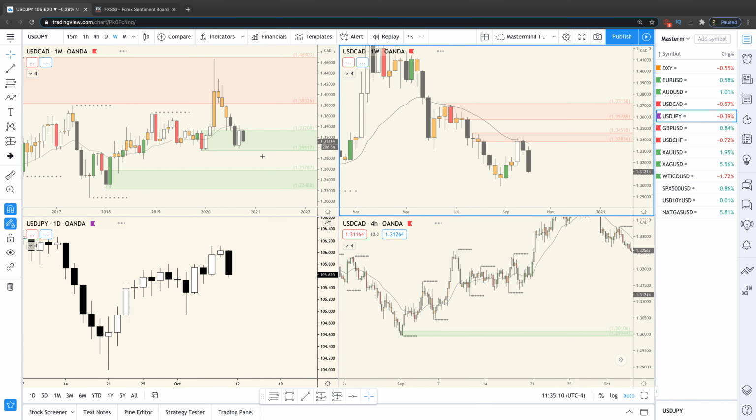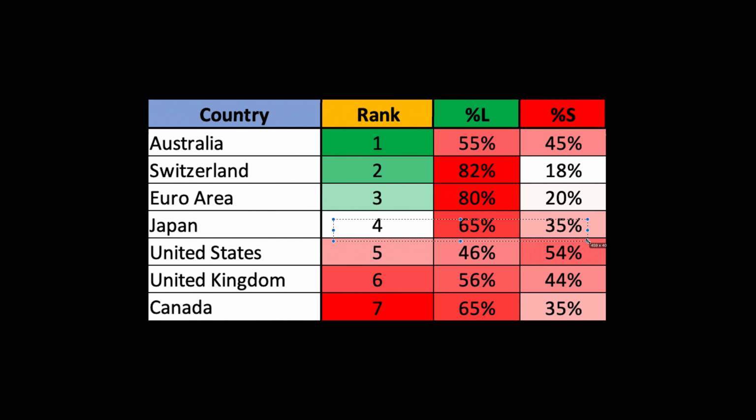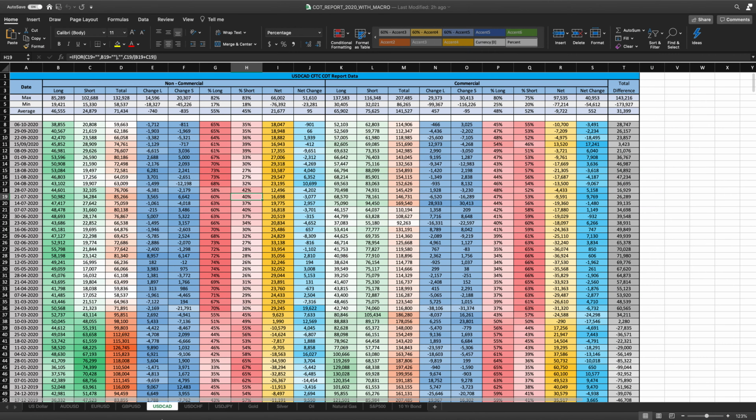The Japanese yen, they're number 4, kind of right in the middle, but they are majority long. So I'm still looking for longs on the Japanese yen.